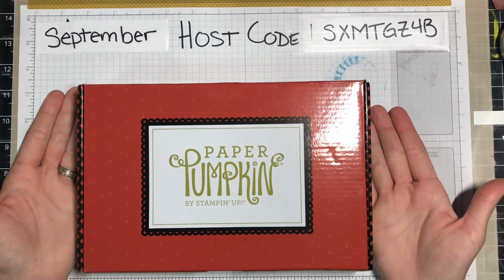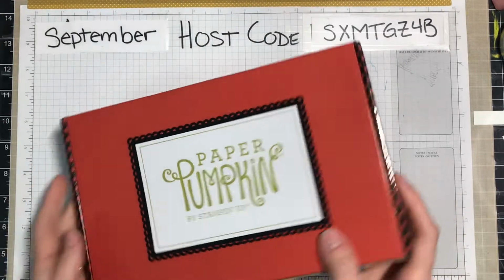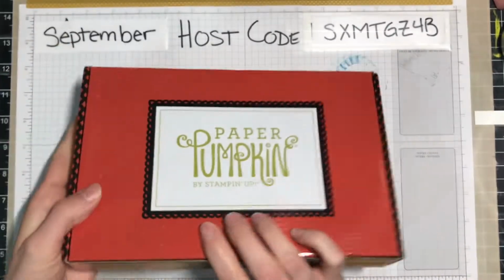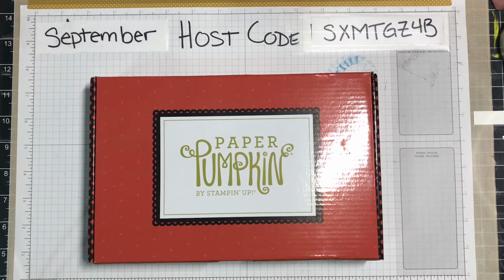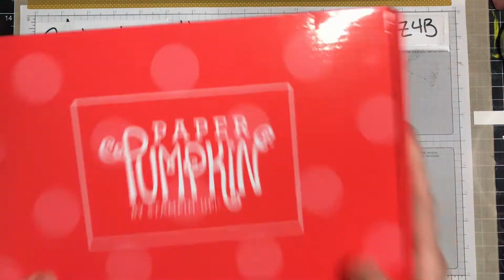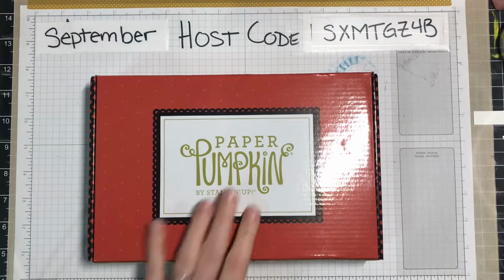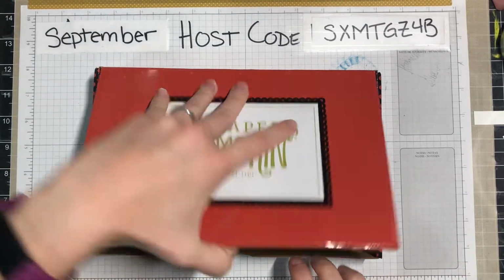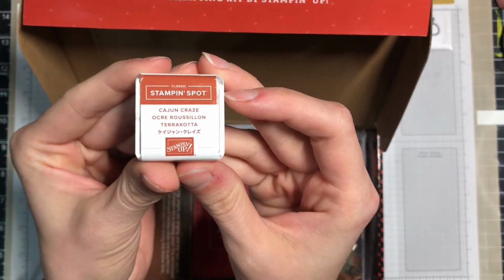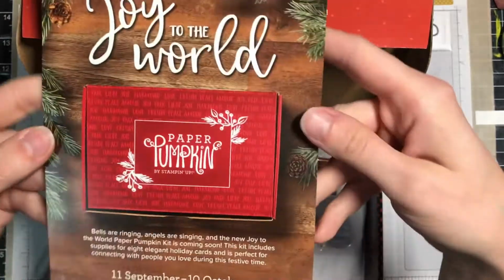Today's video we are looking at the new Paper Pumpkin. This is the September Paper Pumpkin box for 2020 and it is called Hello Pumpkin. Isn't that cute? The first thing to notice is that rather than it being a traditional Poppy Parade color, we've got this, I suspect it's supposed to be Cajun Craze. Oh, and look at that. Man, I'm on the mark there. Cajun Craze is our Stampin' Ink spot. And here's something to note right here.